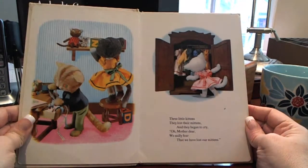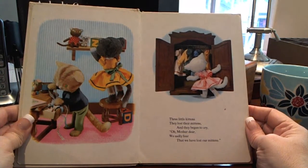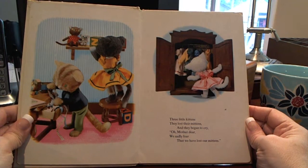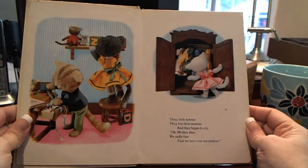Three little kittens lost their mittens, and they began to cry. "Oh, mother dear, we sadly fear that we've lost our mittens."